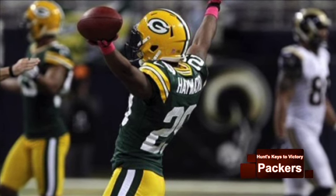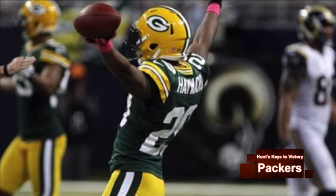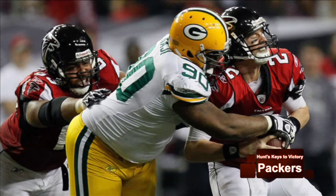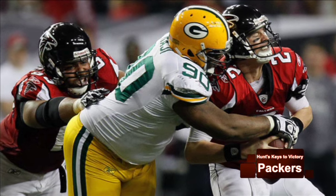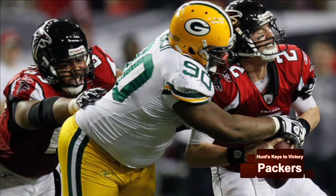But it all starts this week with the front seven. They have to make sure Adrian Peterson doesn't get over 100 yards like he's done so far this season against this Green Bay Packers defense. You want to make this game Christian Ponder versus Aaron Rodgers. You want to force Ponder to prove that last week wasn't an aberration.